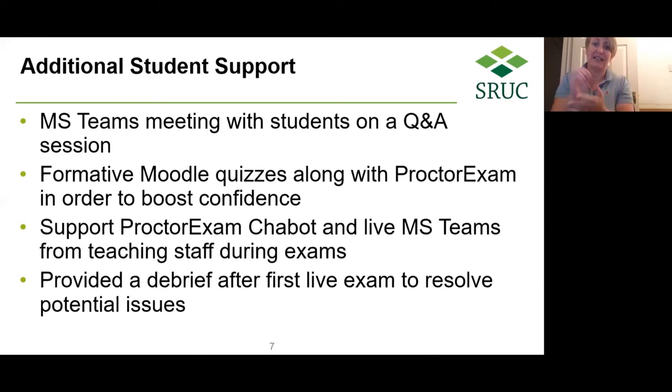We identified that the setting could be removed within ProctorExam, so they just went with the Moodle timing, and that certainly really helped the next exams. It was much less stressful after that.